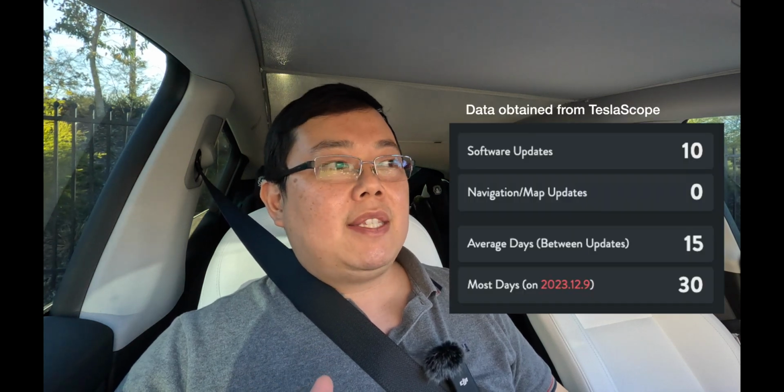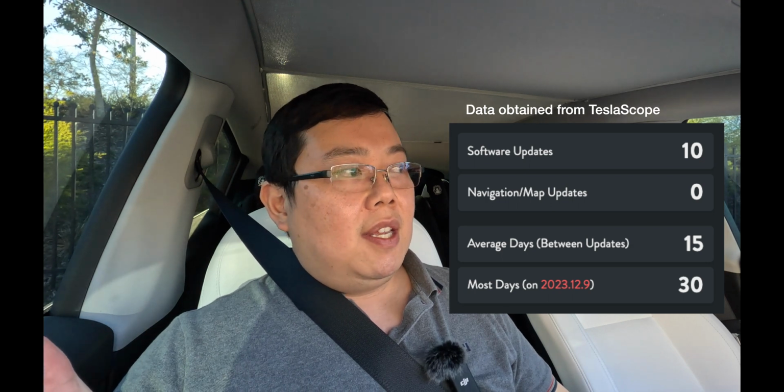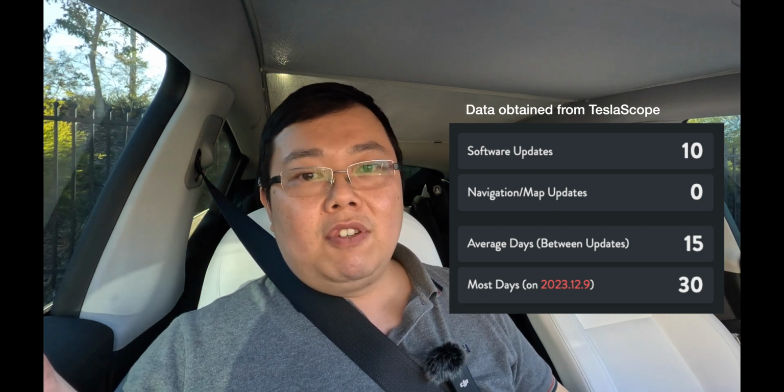So I've looked in terms of software updates. Since taking delivery of this car in February, there's been 10 software updates, and so who knows, maybe some of these features are going to get done sometime in the near future, hopefully.